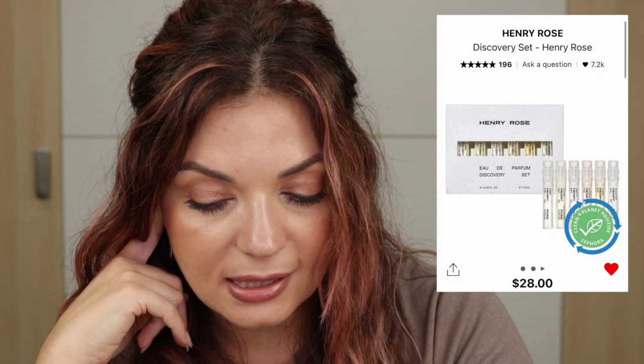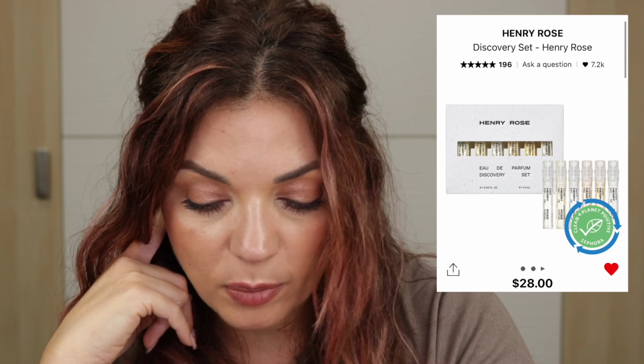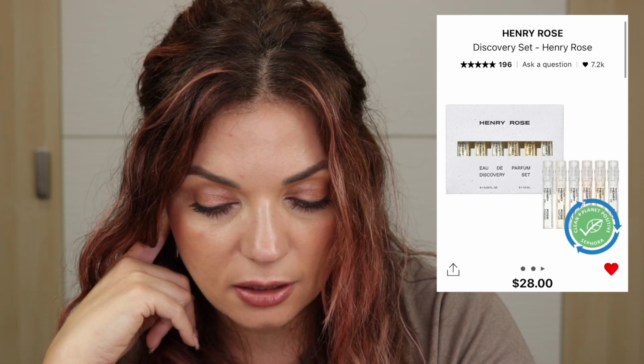The other product that I have in my cart right now, and I think I'm going to take it out, is the Henry Rose Fragrance Discovery Set. I have been very curious to try these. It's $28. I just have so many samples for one thing. Also the Olfactif 25% off sale is going on right now. So I'm probably going to spend some fragrance money in that arena.